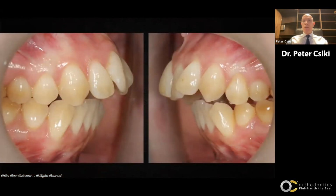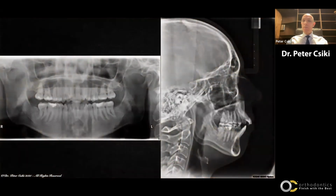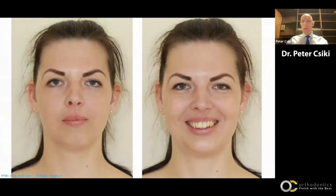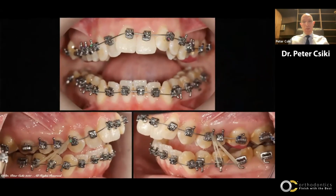Okay, we did expansion in the upper and lower arches, upper teeth are protruded. And the only thing, she's a long face type, so I already explained to her that, look, I'm going to have extrusion on your upper front teeth so you can become gummy. And she was already a little bit gummy because she could smile a little bit wider than in this picture. But she told me that's fine, and I don't have any problem with that.